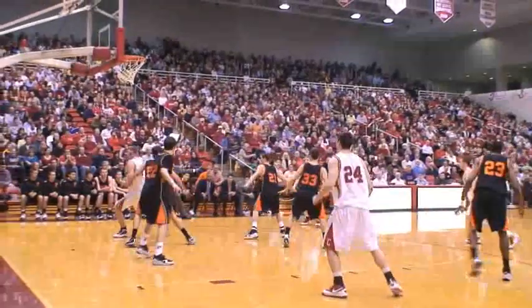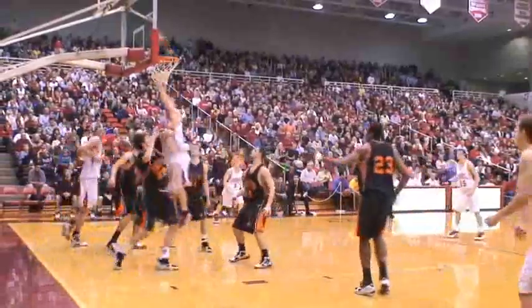Just before the end of the first half now, Jeff Foote shows off his passing skills, feeding Adam Wire, who would convert on the layup. Cornell led 26-24 at the break.